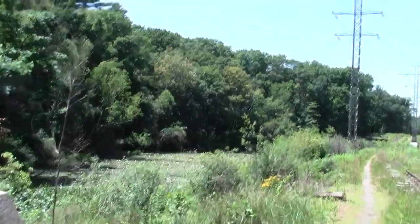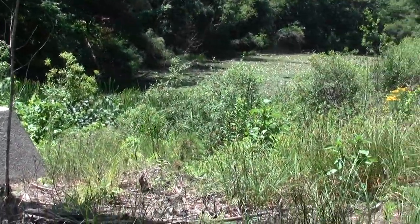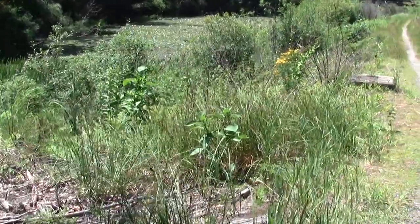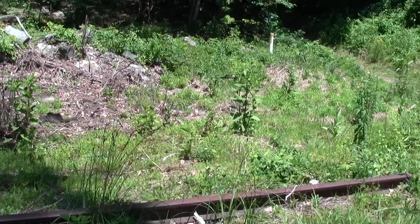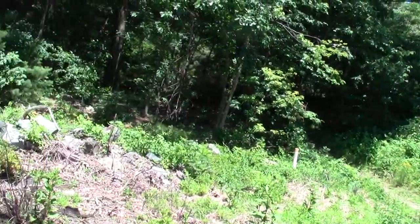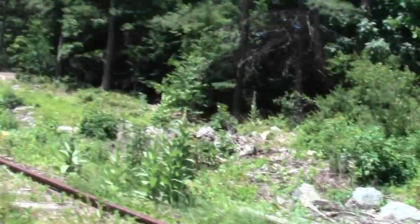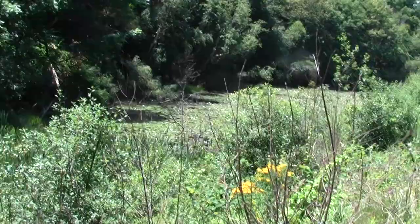Yeah, there's another wetland. Cool. Probably indicates mosquitoes. It's as if the vines are kind of another approach to sweeping the existence of this thing under the rug.